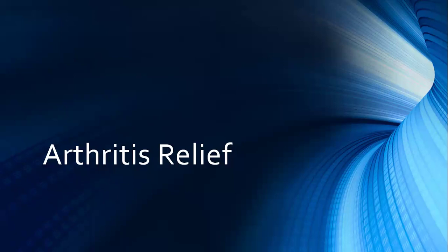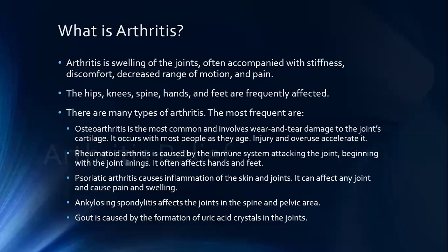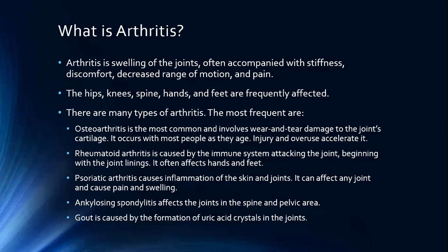In this module, I'll be speaking to you about arthritis relief. Now, what is arthritis? Arthritis is swelling of the joints, often accompanied with stiffness, discomfort, decreased range of motion, and pain. The hips, knees, spine, hands, and feet are frequently affected. There are many types of arthritis.